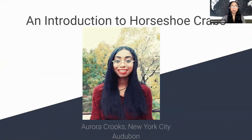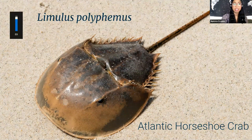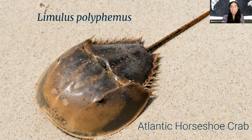So today we're focusing on the Limulus polyphemus, and while that may sound like a Wizarding World spell, that is actually the scientific name for the Atlantic horseshoe crab. There are actually four species of horseshoe crab, but the three other species are located in Asia. So today we are going to be focusing on the Atlantic horseshoe crab, which is the main one you find across the coast.